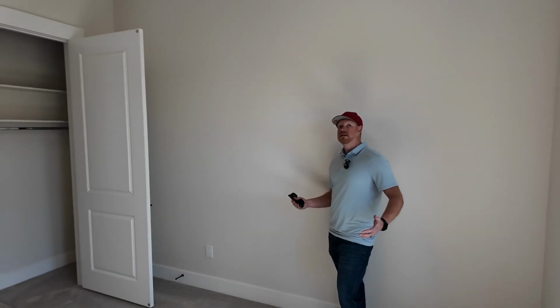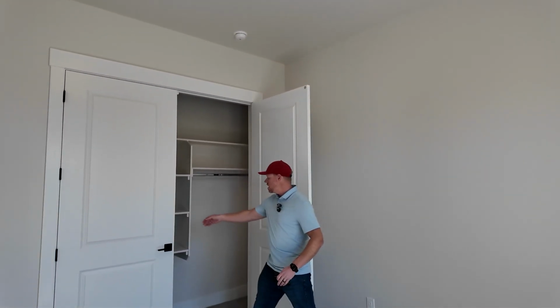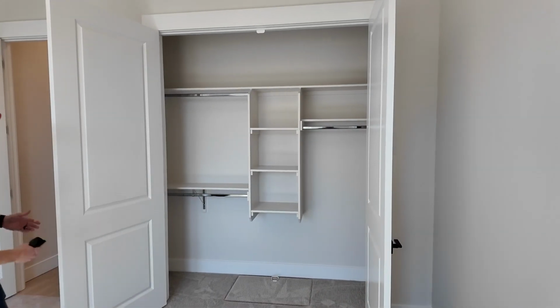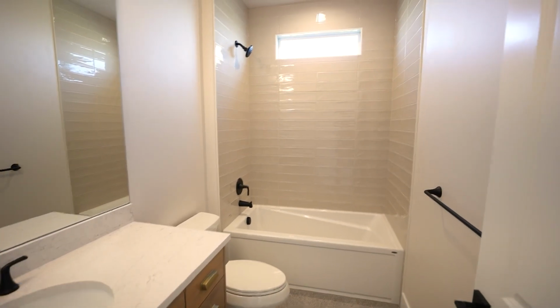I think these are 10-foot ceilings in here. Yeah, 8-foot doors, 10-foot ceilings in here. Nice big closets with actual doors on them versus sliders, so plenty of space for coats, dress shirts, dresses, whatever it might be. We'll go ahead and take a look at the hall bath over here.